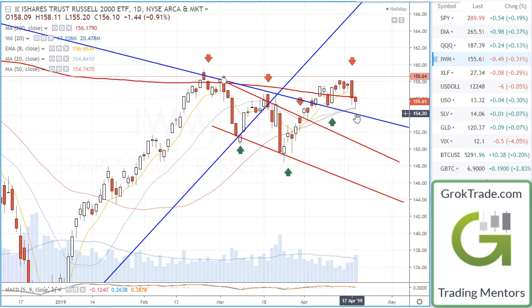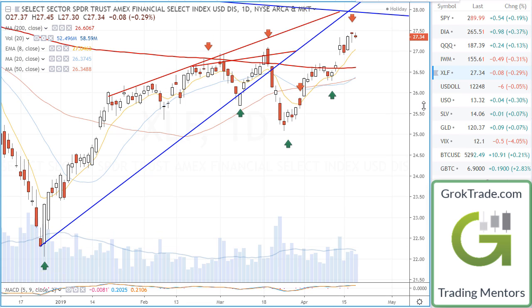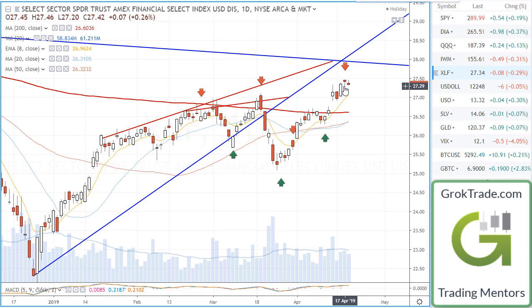We're starting to drop, but we do have a lot of support here, though we're caught up in the moving averages. Financials are important to me. I put a sell on it on Wednesday. Thursday, we did drop a little bit, but it looks toppy to me here, guys. It looks really, really toppy, like it's going to want to start dropping.